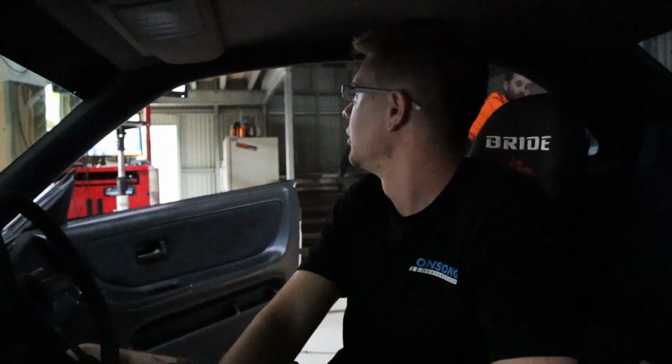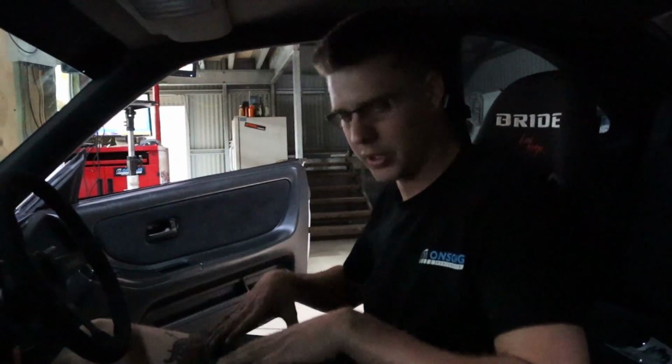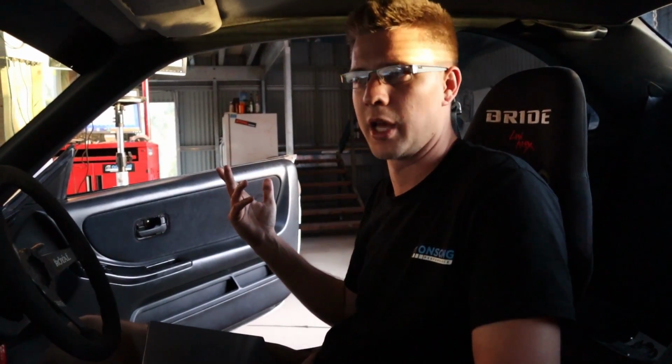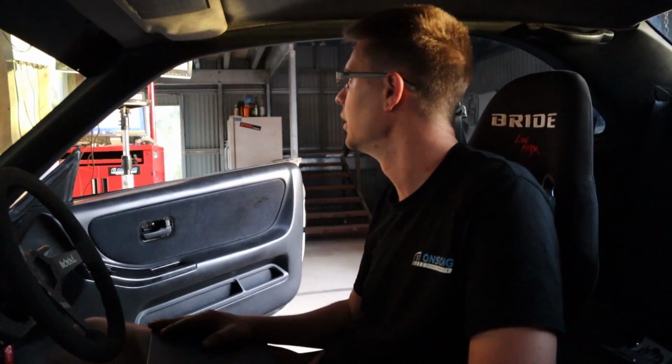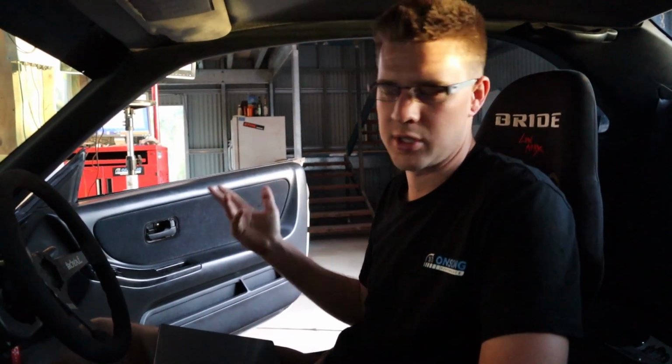Righto, guys, so we are all finished up. We've got our VCT tuned in. With the RB25s, the VCT is actually just a switch type. It's not continuously variable. So we've got that tuned in pretty well. It picks up really nicely down low. So we've only made 282 horsepower as our max figure.